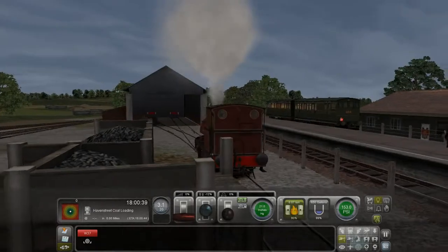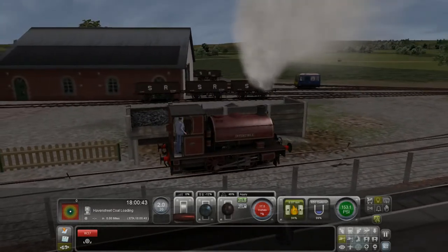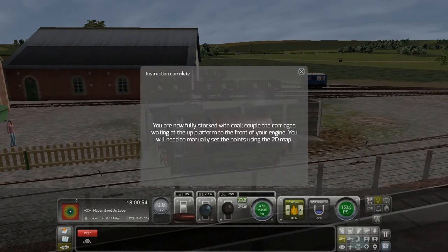Quite enjoyed that. Right. Stop. Right. Yeah, it's perfect. There you go. You're now fully stocked with coal. Couple to the carriages. Yeah. Yep, that's good.